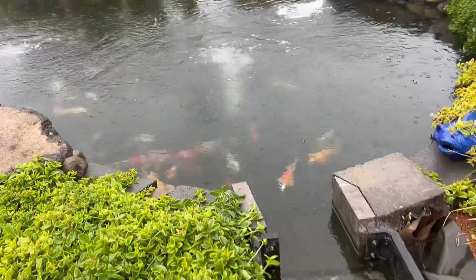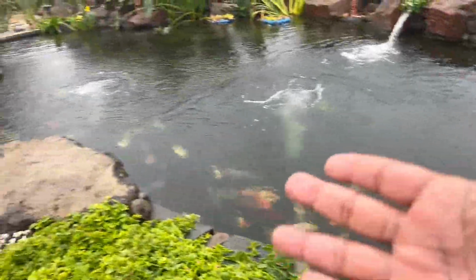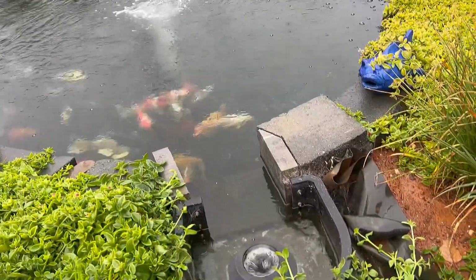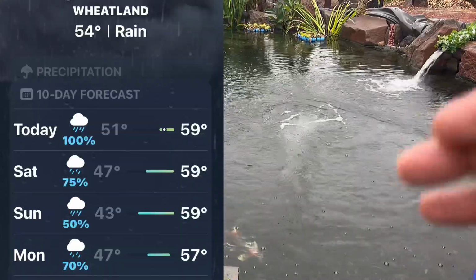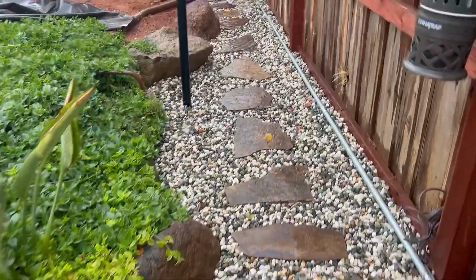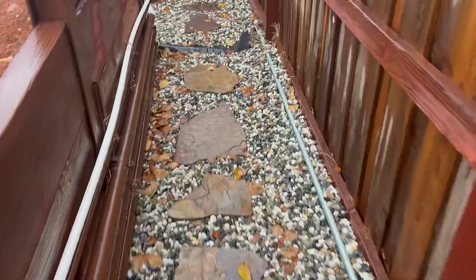Now, for the time being, I know you guys are like, well then, hey, you don't have your overflow, so how do you control the height of your water? So basically, until I have this installed, I got to do it manually, and I'm going to show you how I do it manually. I'm obviously looking at the forecast, and when I see it's going to be like, you know, a week's worth of rain, what I will do is, it's really easy for me. I'll just walk down the side of the pond here, which I don't know if I showed you guys this.